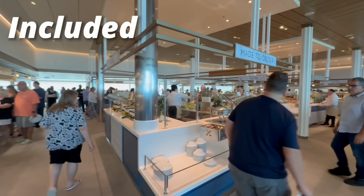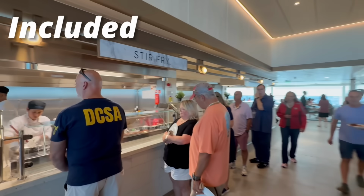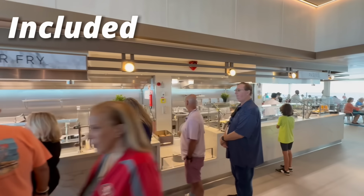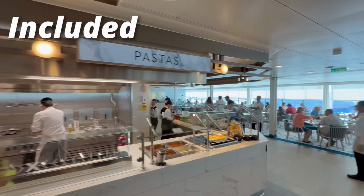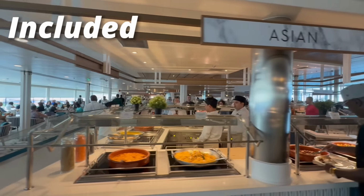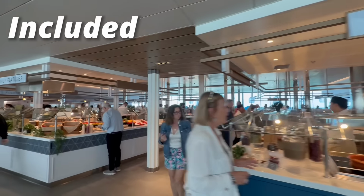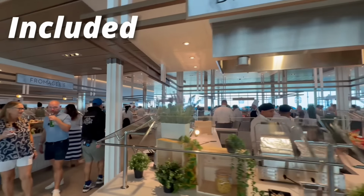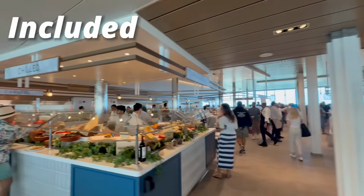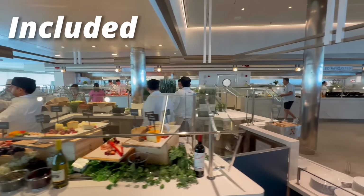We have everything from made to order, like a made to order Caesar salad, some fresh fruits. You have a stir fry place. So yes, they can make your freshly made stir fry, whatever you want in there, as well as a fresh to order pasta bar. On my right here, we have Asian cuisine, Indian cuisine, and then we have some daily features. This will change throughout the cruise. Sometimes it might be paninis during the day, and at night it might be something more elevated. We have some cheese, some charcuterie, sometimes gluten-free bread, a lot of gluten-free options here on Celebrity.